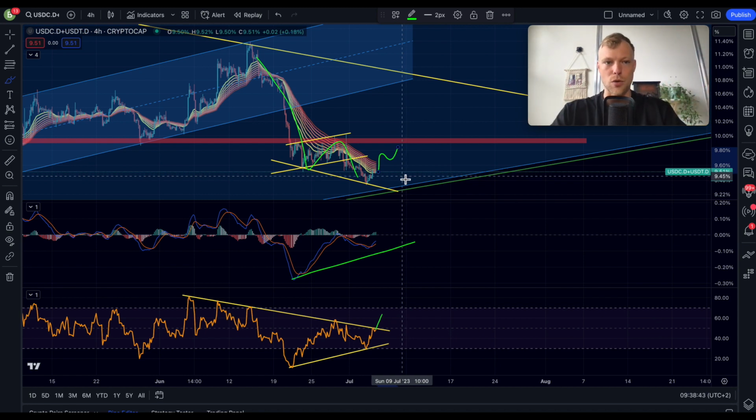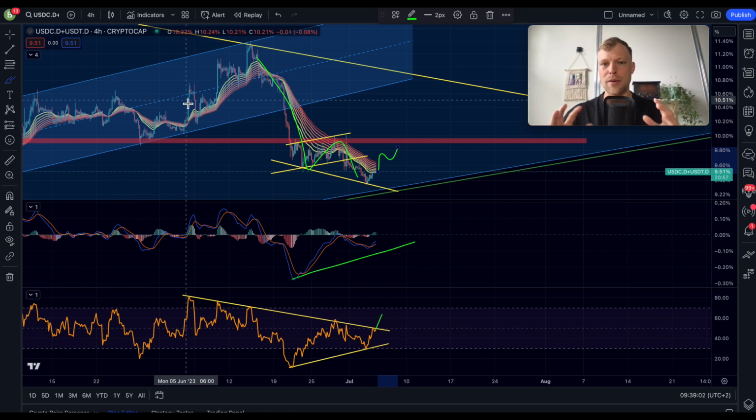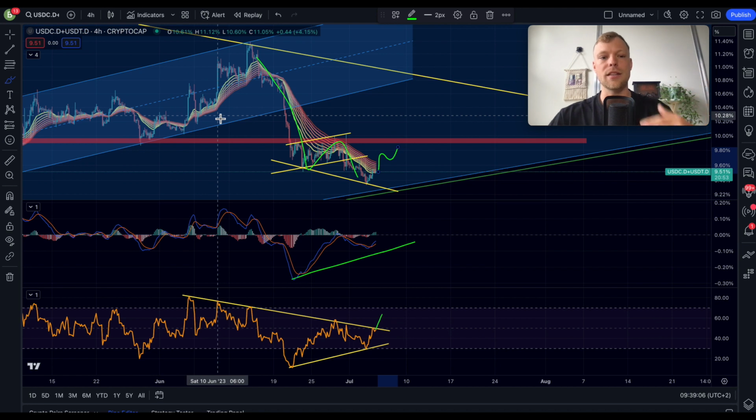Why is this chart so important, and why do I bring this chart up almost daily on my videos? Well, that's because this chart has an inverse correlation with Bitcoin, which basically means that whenever this chart goes up, Bitcoin has to come down, because the dominance of stablecoins is increasing, which means that more liquidity is flowing into stablecoins, right? And that liquidity is most likely coming from Bitcoin, also from altcoins, but mostly from Bitcoin.